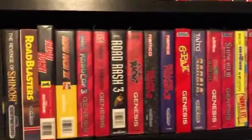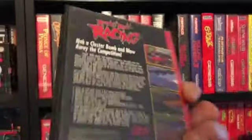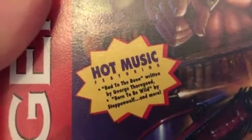Fun game. Rock and Roll Racing is infamous. Actually, just famous. It's a great game. Maybe a hidden gem, but a lot of people sure love it, so maybe not. It's got cool instrumental versions of songs by really cool bands. Awesome.